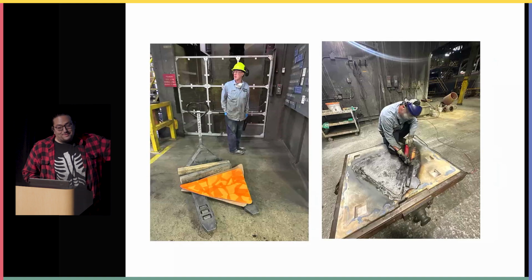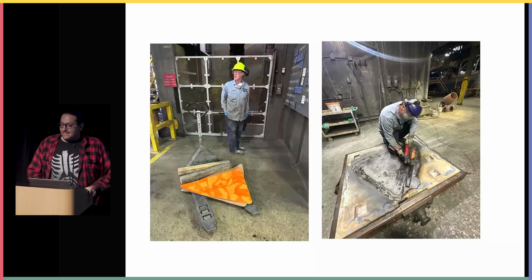And that is, shout out to William, my model right here. William is the technician over at the foundry who has been amazing, very patient with me because I use scissors and a cutting mat. So working with saws is not my strength. But now I'm really great. I could cut stuff with my eyes closed.